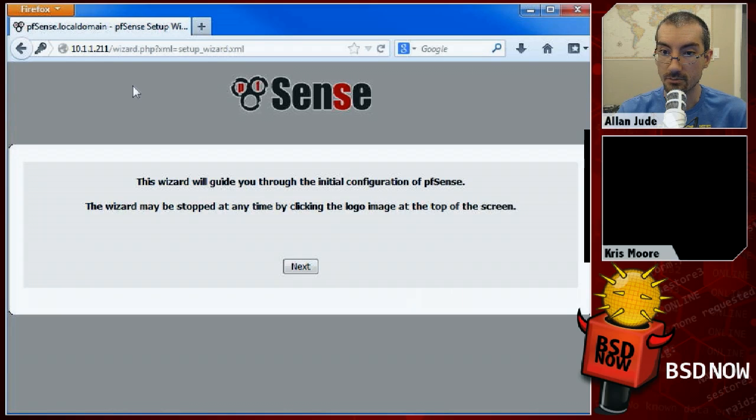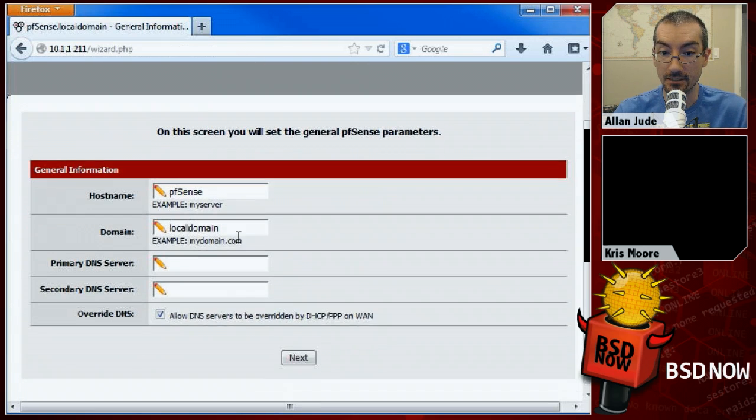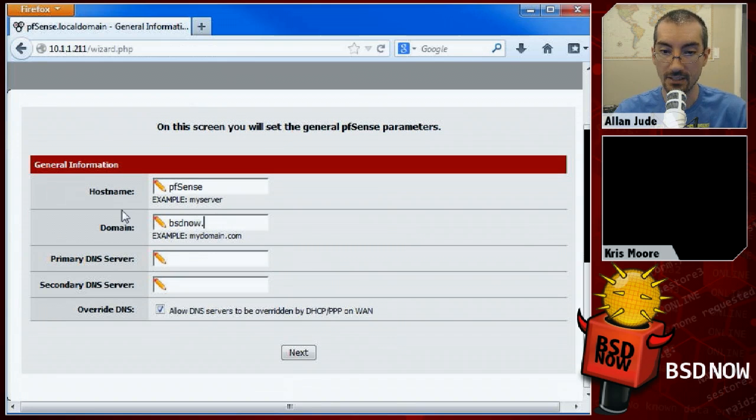This week's tutorial is going to be a basic overview of pfSense, one of the most popular appliances based on FreeBSD. I just finished the install, which is very, very simple, and we're now configuring our pfSense for the first time.